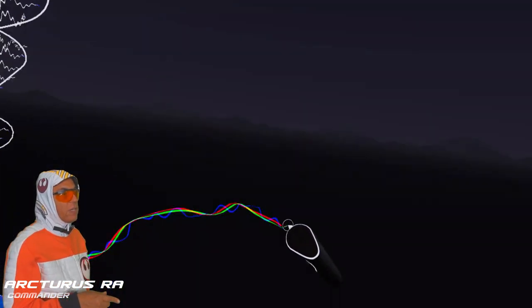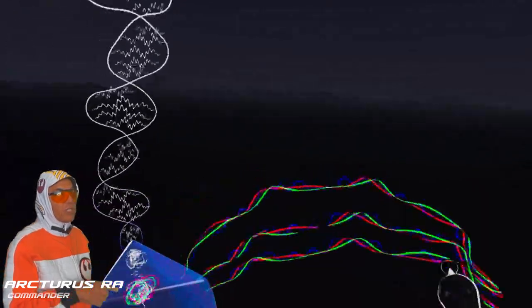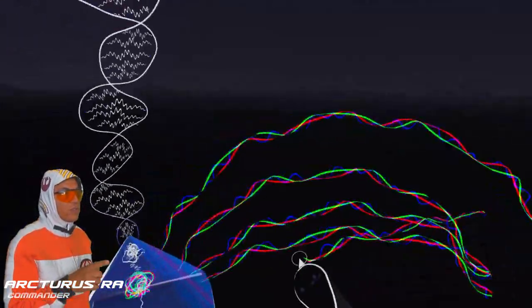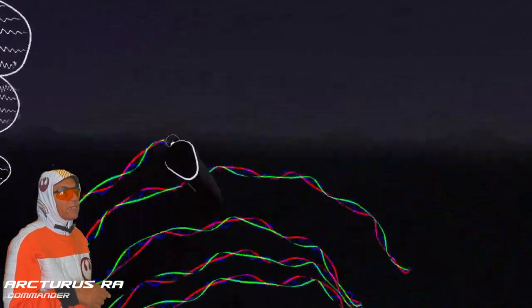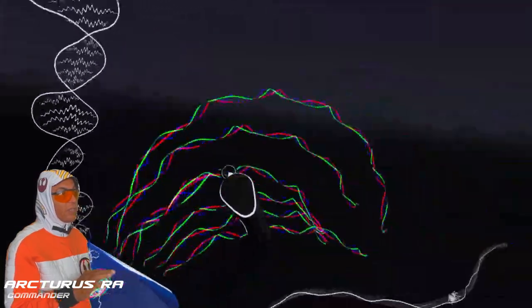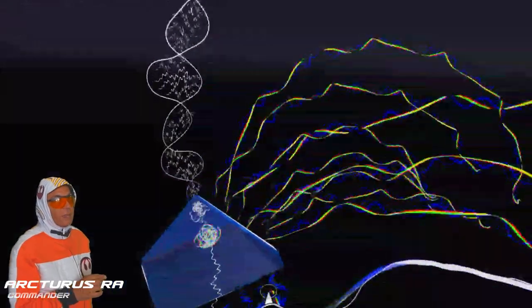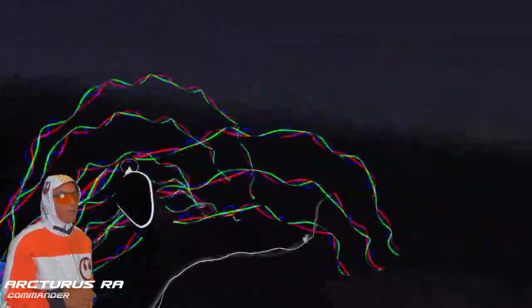So what you see now are the toroidal field waves, and I'm only giving you the upper part. Usually it goes like an apple, it goes all the way around. You'll see that later. Because I realized the more I drew, the more I began to overwhelm the camera system. And you'll see in a minute, it'll begin to really detrimentally, if that's even a word, pixelate, because I'm just putting so much data in there.